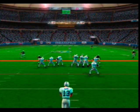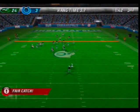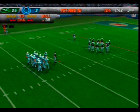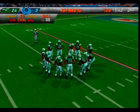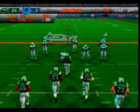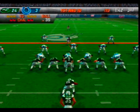Simeon looks like he's ready for the return. And he waves for the fair catch. Fair catch made at the 35-yard line. Ball on their own 35. Will start the drive at the 35-yard line. First and 10.